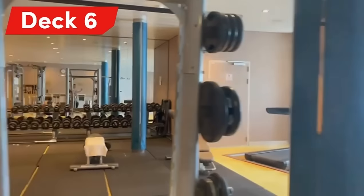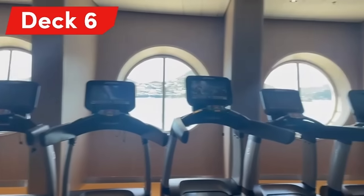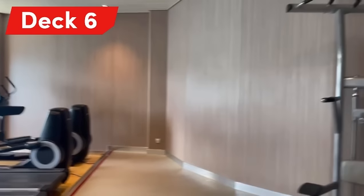The treadmills, I love these because you're overlooking the ocean, especially when we're out to sea and I'm on the treadmill. It's just so beautiful. It's amazing.